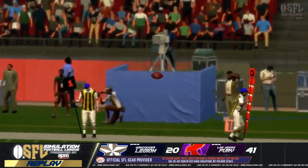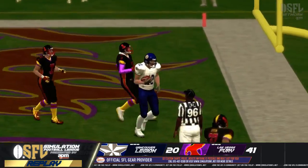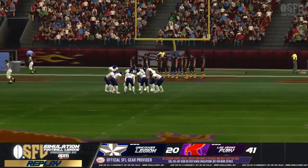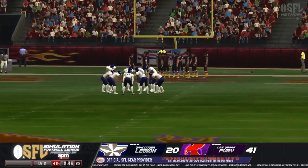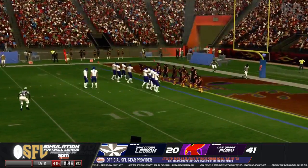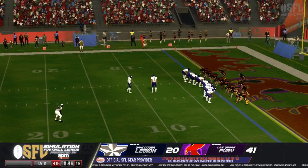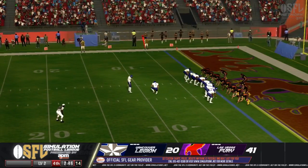Question is, can they do something? Can they get an onside kick? Can they get a fumble, an interception? Can they put themselves in a situation where they could maybe score back-to-back or even back-to-back-to-back to come back and win this? There's 2 minutes and 45 seconds, so it's not impossible, but it would be very difficult.